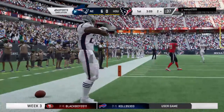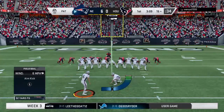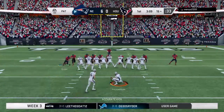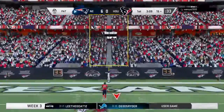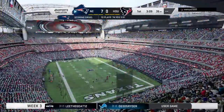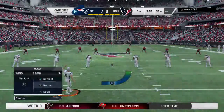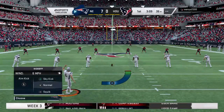Sony Michel, his first touchdown of the new campaign. And the Patriots drive right down the field and score on the opening drive. Extra point up and good by Sanders. And that makes the score 7-0, Texans nothing. Jason Sanders set to kick off.